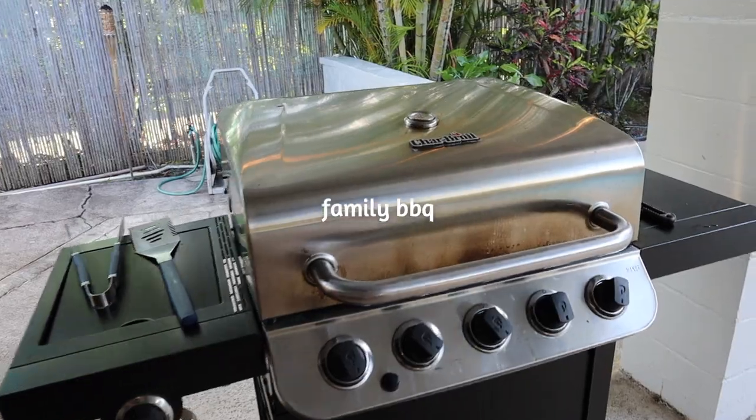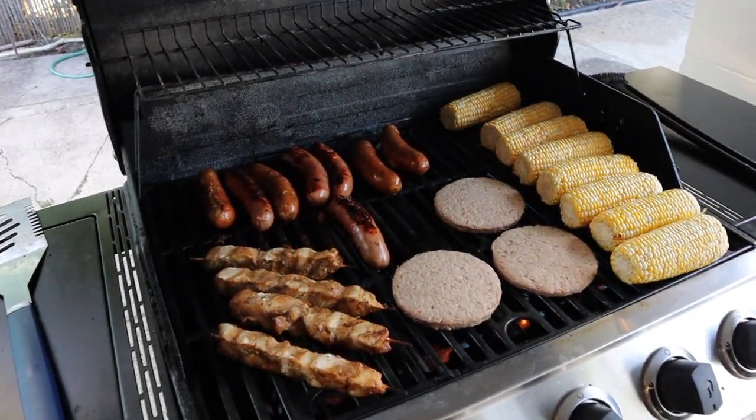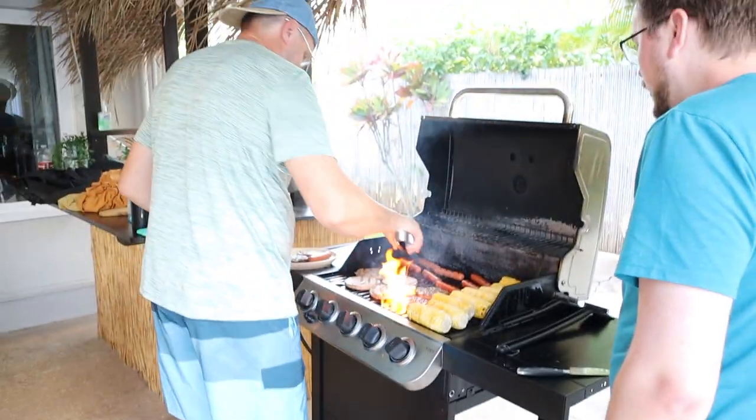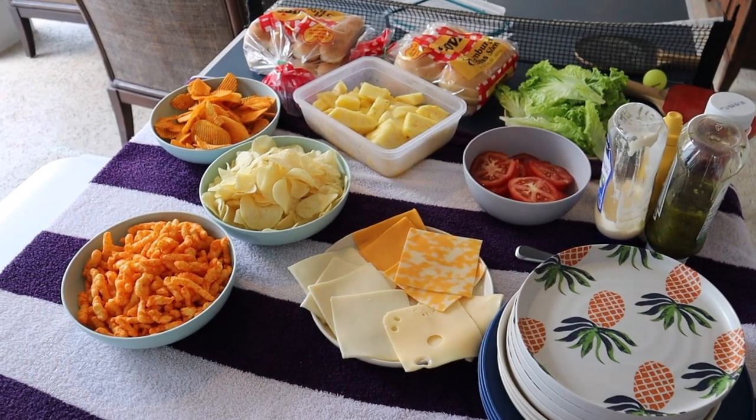After our swimming sesh, it was barbecue time. Look at that. Wow, that's pretty. We had burgers, hot dogs, corn on the cob, and enough fruit and snacks to go around.